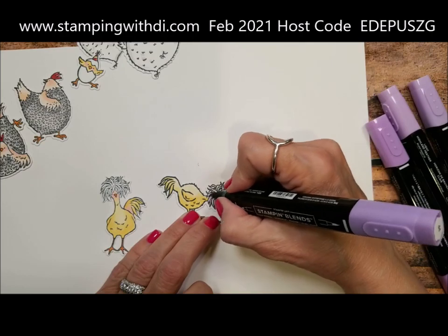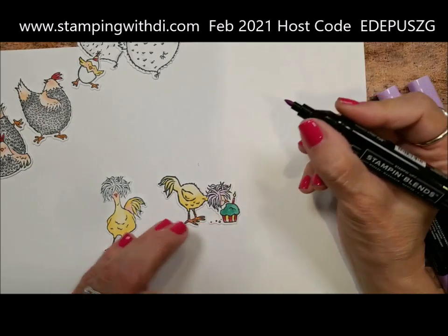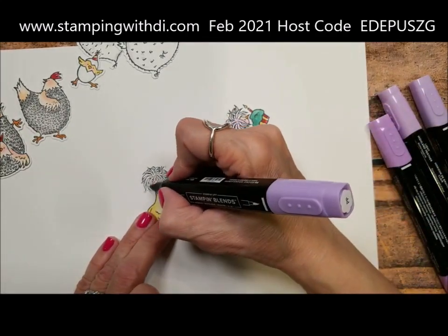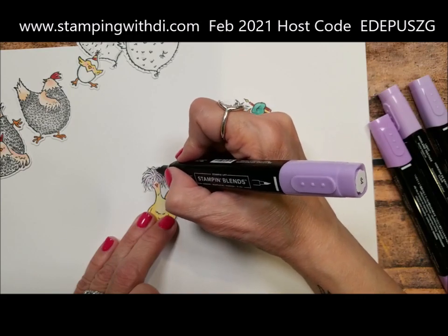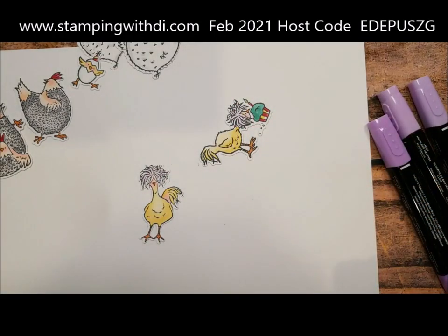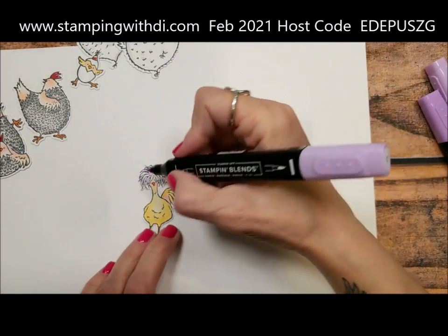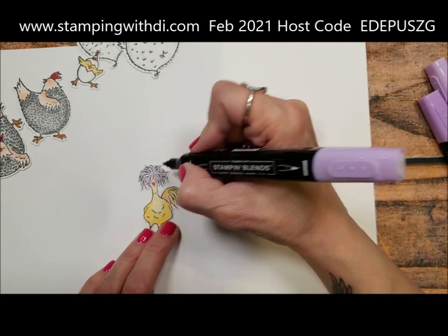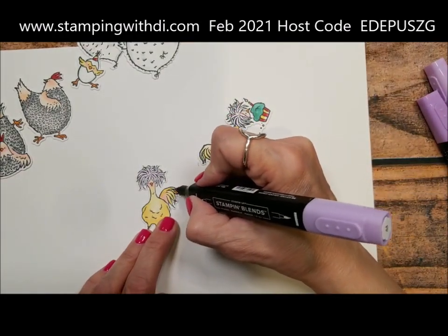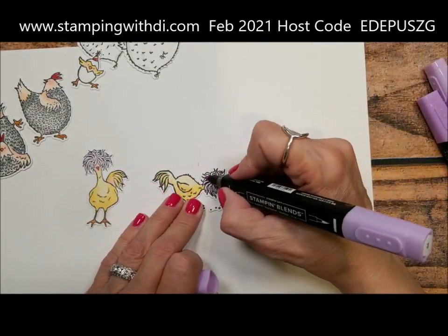And I'm just going to, I'm just kind of coloring it in. I'm not trying to be a perfectionist with it because it's going to be all sorts of different colors. So that was, again, the dark Purple Posy. Now remember, Purple Posy is one of the In Colors that will be retiring. So you want to make sure that you grab it. I'm also going to put a little bit on the tail feathers. I'll do it with the darker one, the Highland Heather.